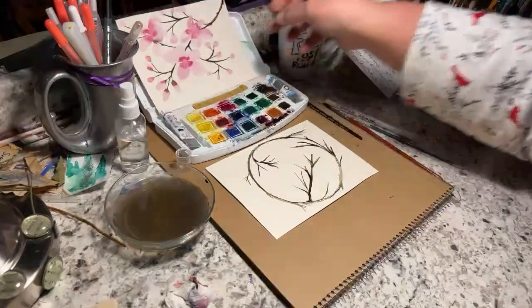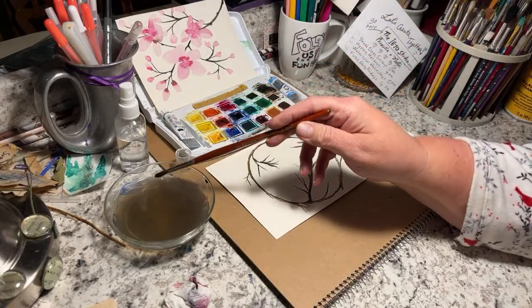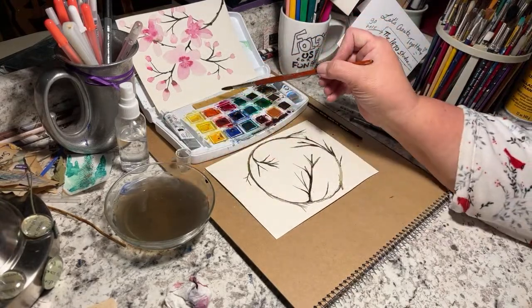Cloud bread. Let's do this. Okay. They must think you're hungry. You got ice cream cones, cloud bread, roses.